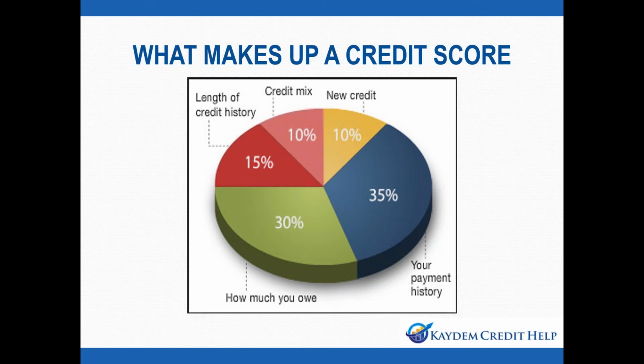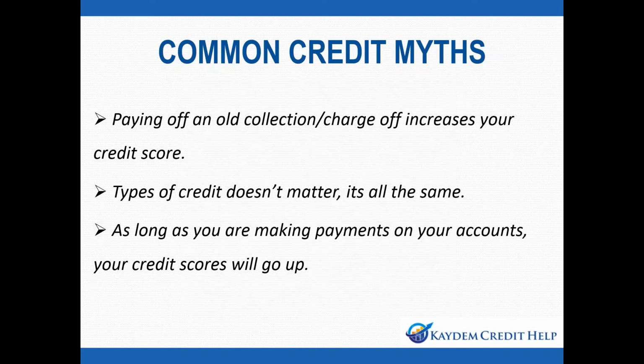All right, here's some common credit myths that we run into all the time, and these are ones that I think Jillian should go over because these pertain specifically to credit repair. Yeah, absolutely. So one of the biggest credit myths I come across is, will paying off an old collection or charge off increase your credit score? Not necessarily.